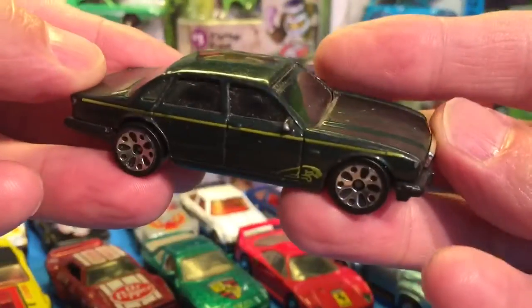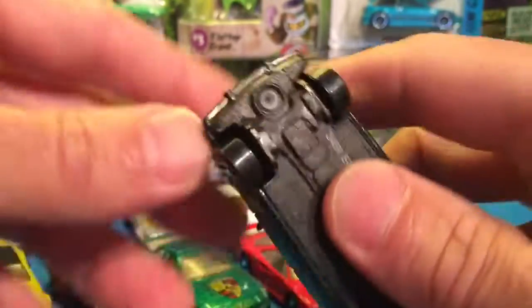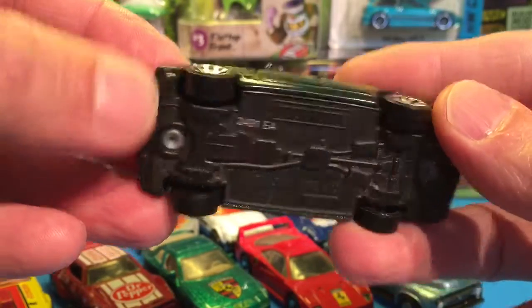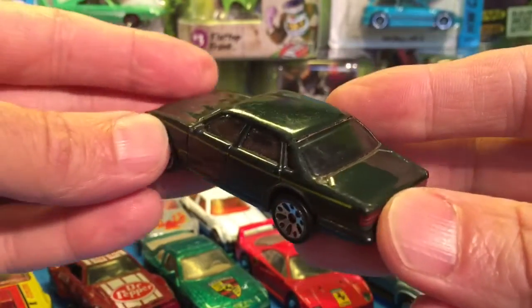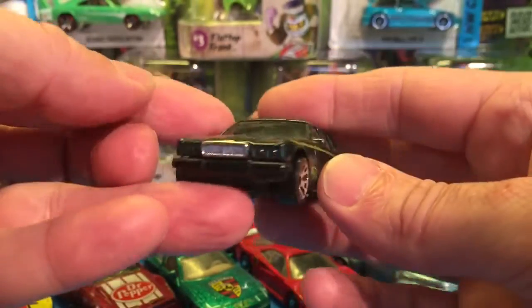Here's quite a nice little Jaguar XJR, is it? XJ6, sorry. Very cool piece. Very reminiscent of the Corgi. Very cool.